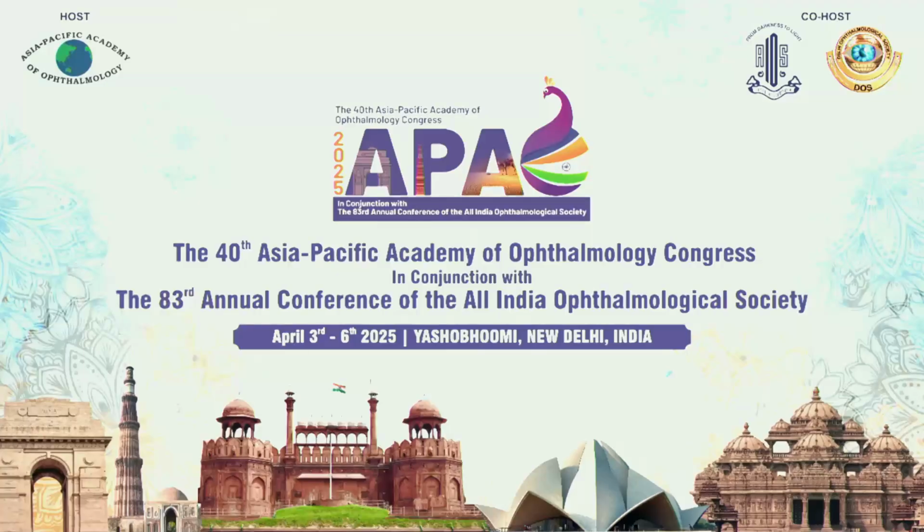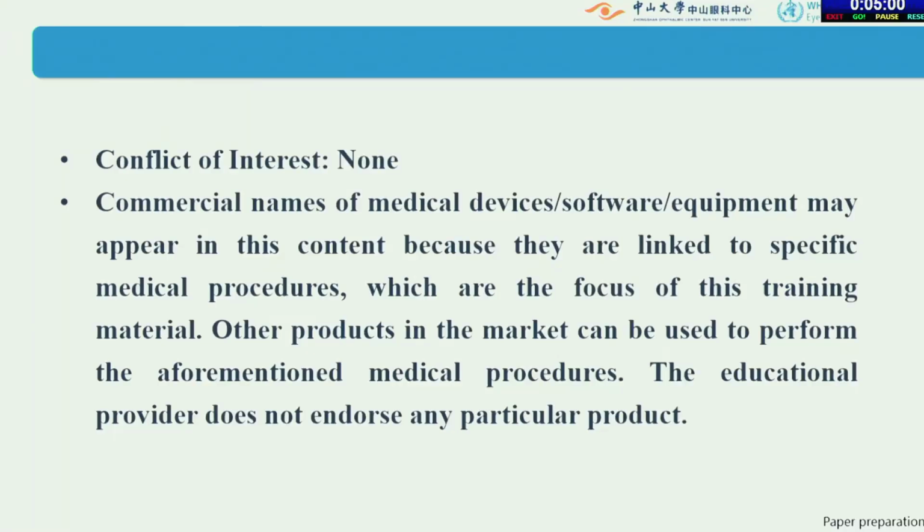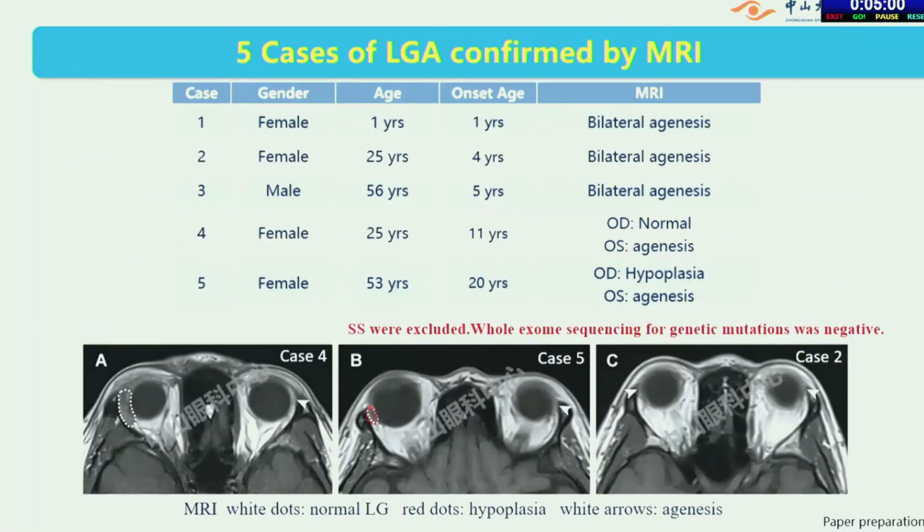I'm Dr. Lingyi Liang from Zhongshan Ophthalmic Center. It's my great honor to present here. In recent years, we saw a series of 5 patients with congenital isolated lacrimal gland agenesis. Today I would like to report the interesting findings and the possible crosstalk between the lacrimal gland and the ocular surface. I have no financial interest to disclose.